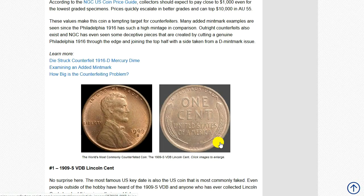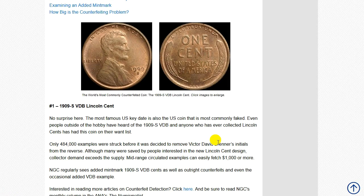Quite fascinating indeed. Now, the number 1 most counterfeited coin, as you guessed it, the 1909 SVDB Lincoln Cent, one of the most famous of the high dollar coins. It's the U.S. key date, is also the U.S. coin that is most commonly faked. Even people outside the hobby have heard of the 1909 SVDB, and anyone who has ever collected Lincoln Cents has had this coin on their want list.